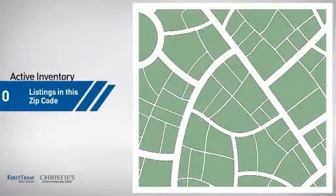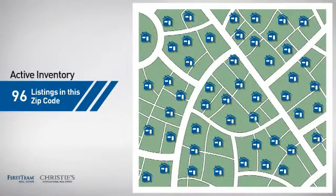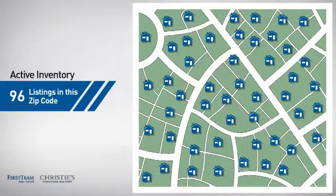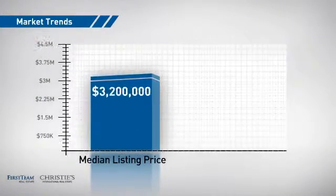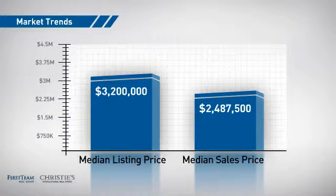Wondering how it stacks up against the competition? There are now just over 95 homes on the market within this zip code. With a median list price of just over $3 million and a median sale price of just under $2.5 million.